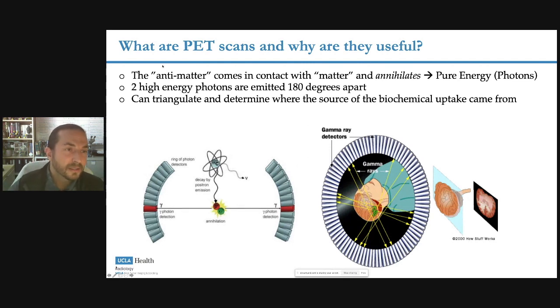Now, the cool thing is that this antimatter that's released by this slightly radioactive substance comes in contact with actual matter, like electrons and things within your body, and annihilates. It dissolves essentially and releases pure energy in the form of high energy photons, or light. These two high energy photons are emitted after they annihilate. They are released at exactly 180 degrees apart.